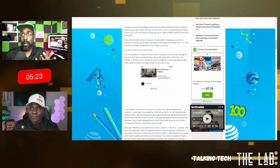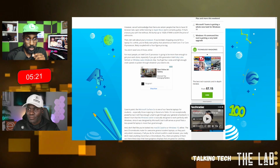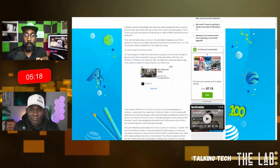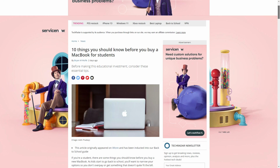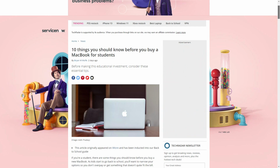I want to switch gears just a little bit, because we're talking PC, but there's also Mac. Decide on a screen size first and see if it's portable or not. So I think with Mac, they only have the MacBook Air and the MacBook Pro.